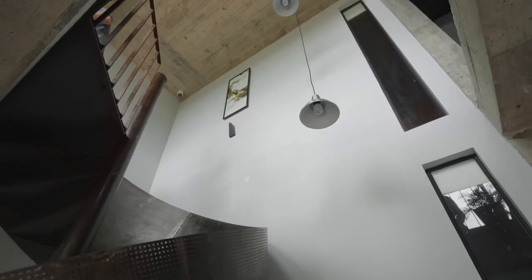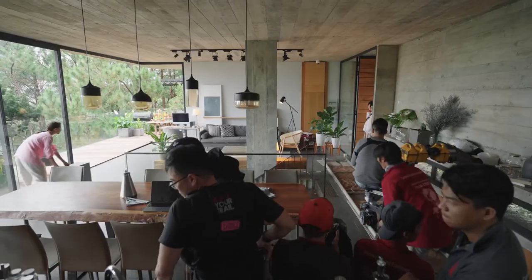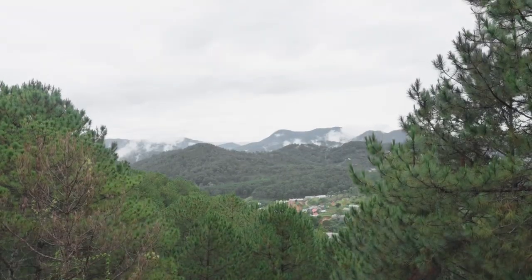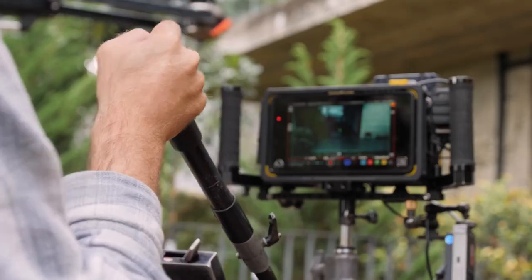I absolutely love the house that we found. This is basically the family's home. The client really wanted minimal Scandinavian design. I think we just found something that was absolutely perfect. It really feels like we could be in either Europe or somewhere in the US.